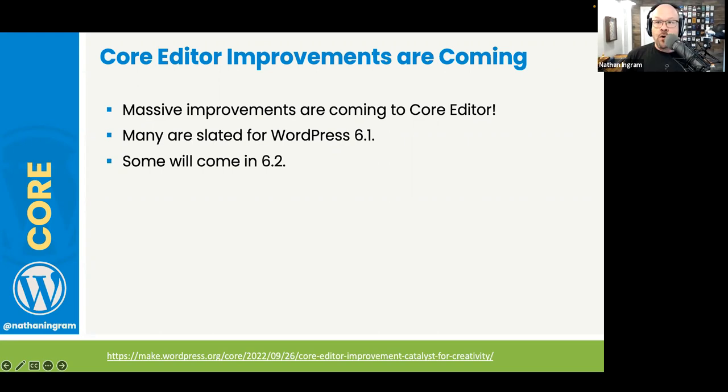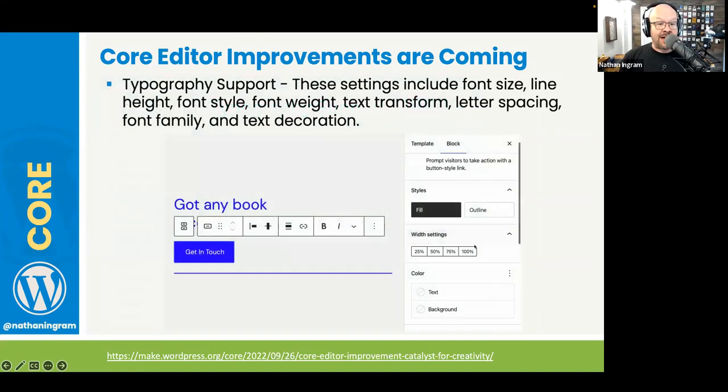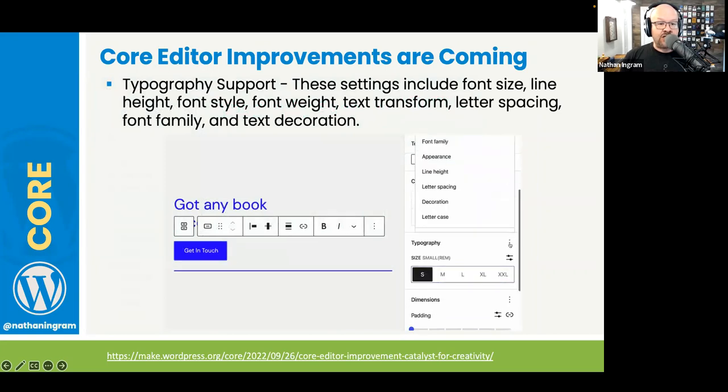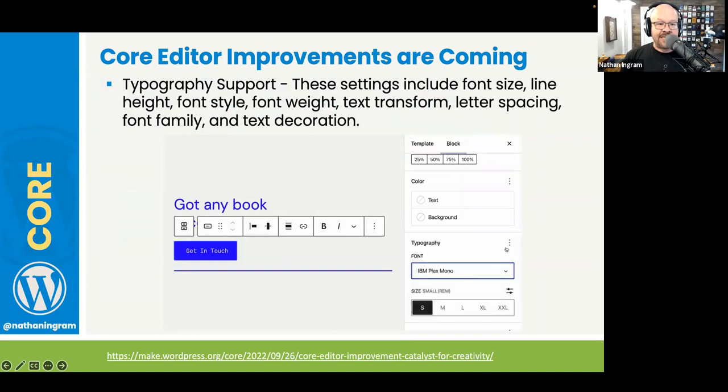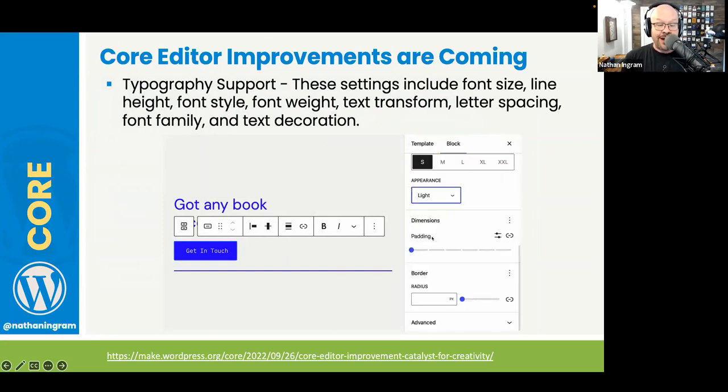So a lot of improvements have happened from 6.1 to 6.2 as far as the Gutenberg development in the block editor. Some of those are like typography support. Lots of new options for typography support in blocks. So you now have the option to jump in and change your font family, the sizes, line height, letter spacing.